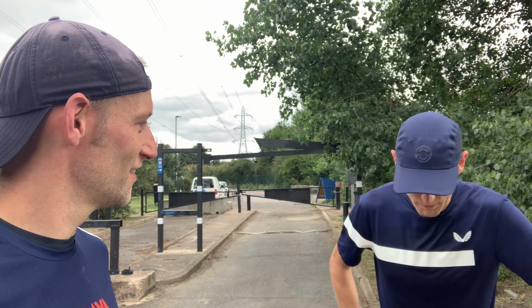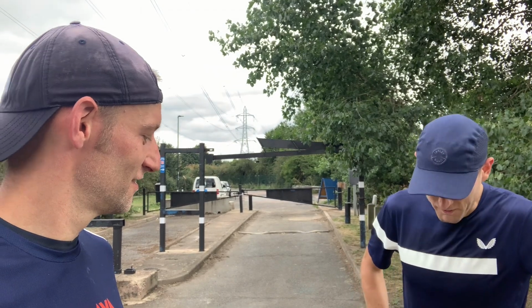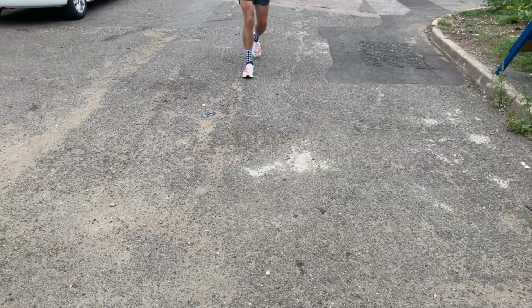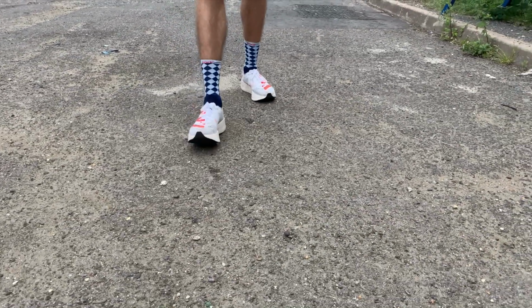I'm not sure I'd fancy like 5k in them. I think they'd probably be a bit too much shoe without that kind of pop, but they're very comfy, and they're definitely lighter than they look with that chunky sole. Could you get them on all right? Yeah, I get them on, which is vibes. How do you find the run, and what do you do today?